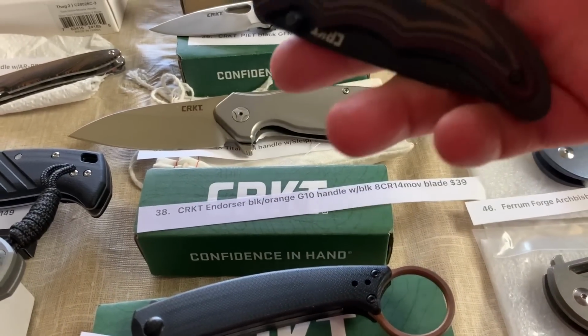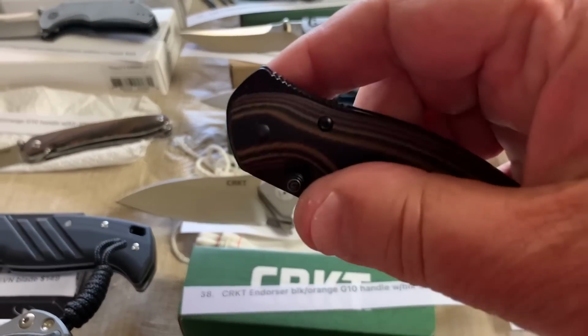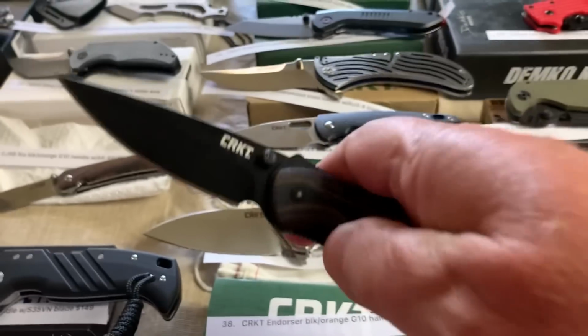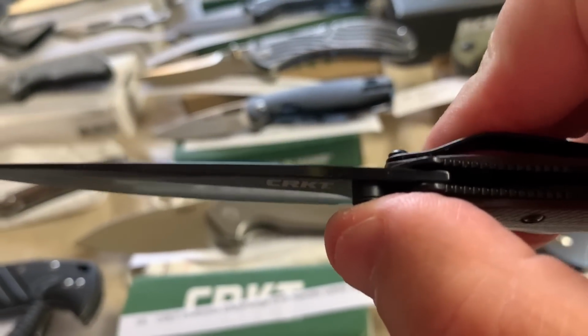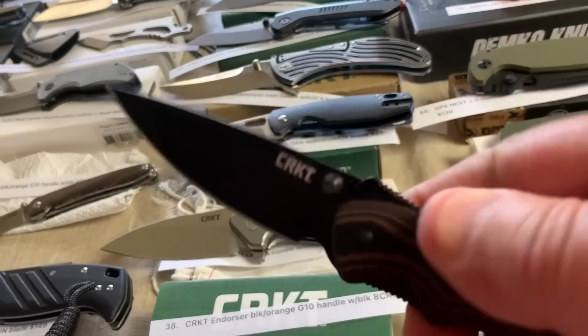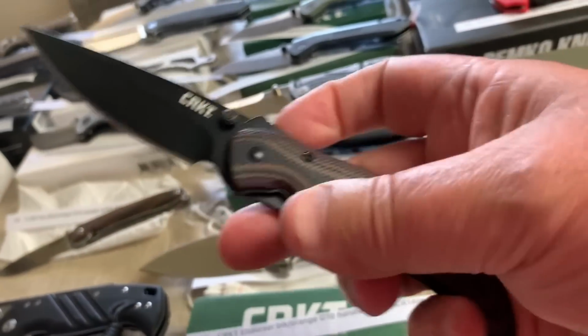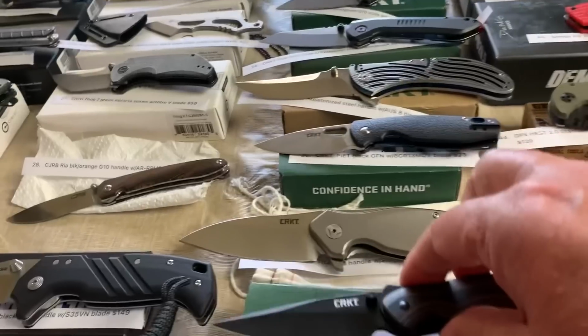As is for this one too, the Endorser, $39, 8CR14, black, orange G10, and what am I trying to do? Okay. Oh, is this the one where you push in? Okay, so it's an assisted opening, got to push the thumb stud in, and then that allows it to pop open, so it's kind of funky, different kind of opening system there. But it looks good, and it's in the box.